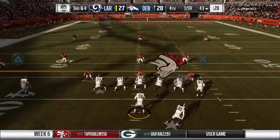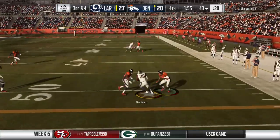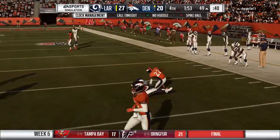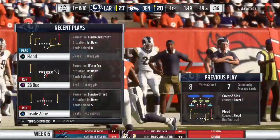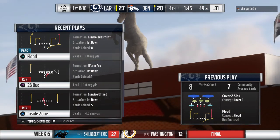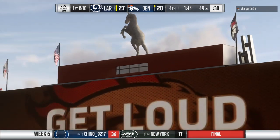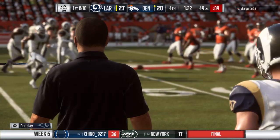Goff dumps it off to Gurley. And he's got the first down yardage as he takes it down to the 49. It goes as a gain of 8, and it moves the chains. Everyone's got to be able to catch the football. Doesn't matter what position you play, but if you're on offense, be aware a ball may come your way.